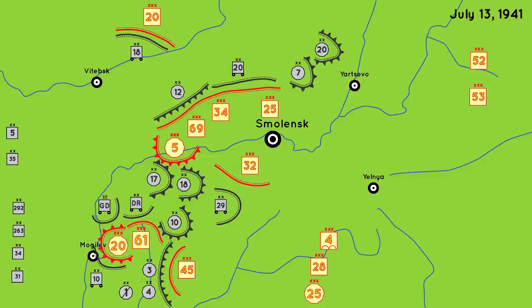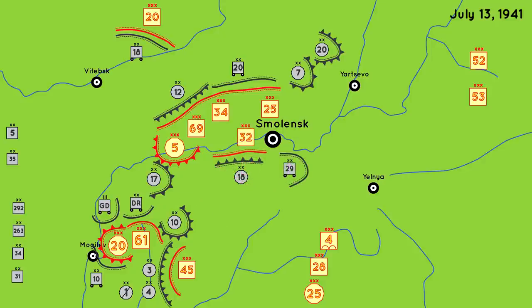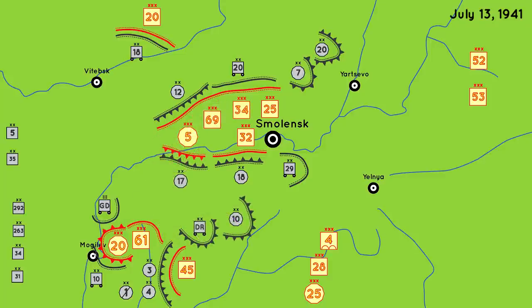In the middle of the map, the 18th and 29th Motorized Divisions stream their tanks deep into Soviet territory with little opposition. The 17th Panzer covers their northern approach while the 10th and SS Das Reich Divisions cover their southern approach. Down at the bottom, the German units continue pushing back the Soviet 45th Infantry Corps.